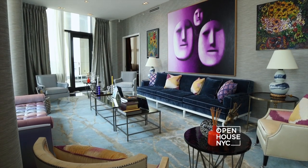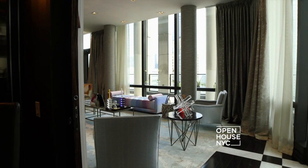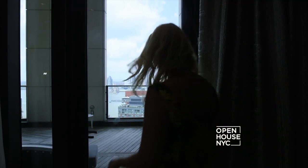Here in the living room, the walls are wrapped in a gray grass cloth. But really, who are we kidding? This room is all about these walls of glass. Southern exposure and western exposure ensure that you have natural light all day. And as with every room on this floor, you have access to the outdoors.